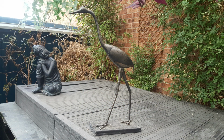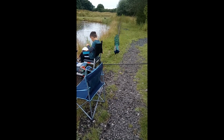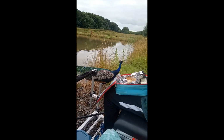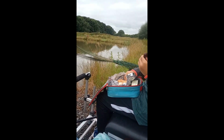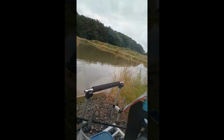I just wanted to show you this picture of Henry the Heron. I found it in France when I went fishing with my granddad, and it now looks over my granddad's pond. So this is when I went fishing with my granddad again, in the lakes by my house. And there were peacocks there. And when we were having our lunch, I got to feed a peacock. And it actually pecked my hand, which kind of hurt. But it was actually very interesting.